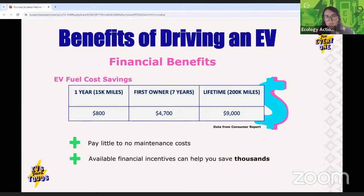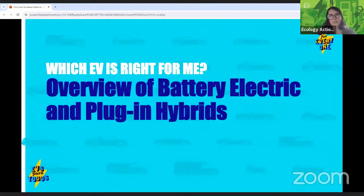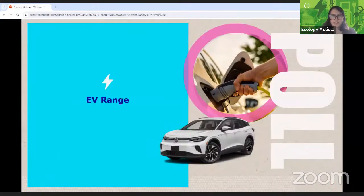And then on top of that, there are the financial incentives that make it possible for you to save thousands of dollars off the price of a car, which just really isn't there for gas vehicles at the moment. So you can save a lot of money off the price of vehicle overall if you go electric with the incentives. Great. So now we're going to dive into an overview of different types of electric vehicles. So let's get into it.